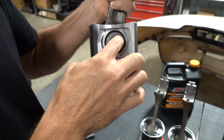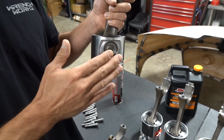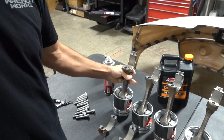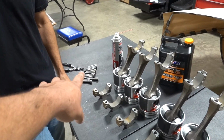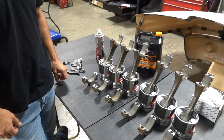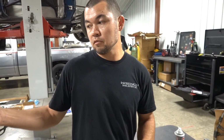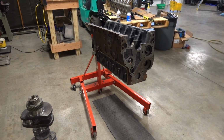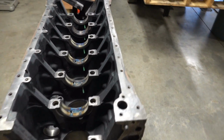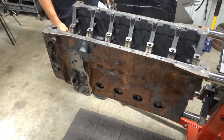These clips are just stamped out, so there's a round side and a sharp side. I always put the sharp side out so it's harder for them to come unclipped when they're under pressure or under abuse. We've got our nice rod bolts over there that we're going to be using, and we still have to do rings, obviously. We'll do that after we get the crank in and flip it over. That's the first stage right there. So we're going to get back to work and start going on this sweet 12V engine.